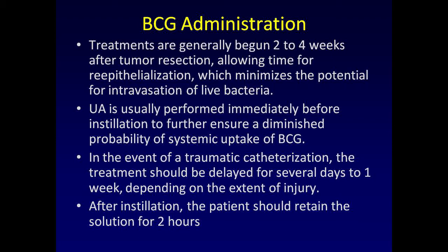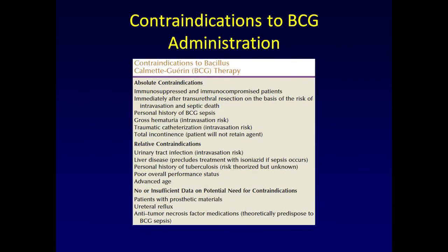If you have a traumatic catheterization, if the nurse places the catheter and you have bright red blood, you have active bleeding, we will not administer the BCG. I usually wait a week and then try again. And then once again, we try to keep it in the bladder for about 2 hours. So here are the contraindications for BCG.